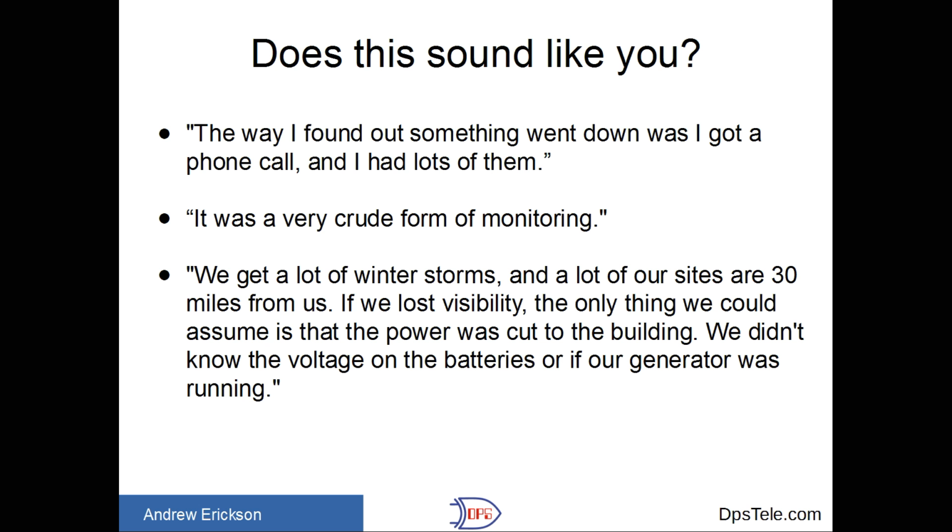You might also be saying it was a very crude form of monitoring. So maybe you have something right now, but it's just not very elegant. It's not very well put together.